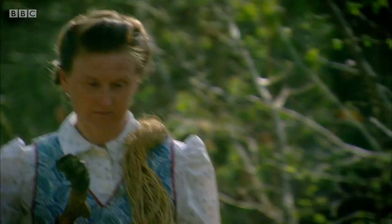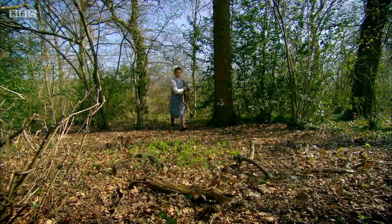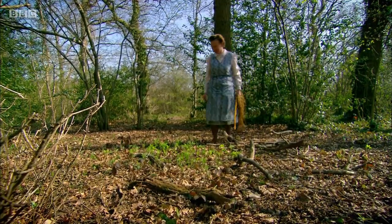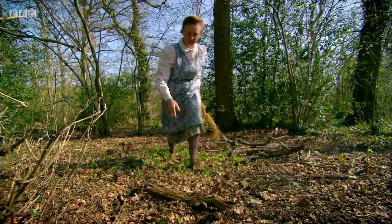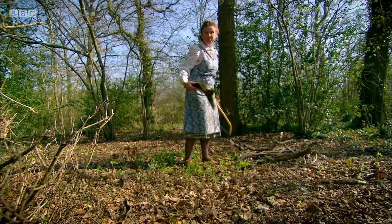Ruth's foraging for wood. With fuel in short supply, this was a crucial job in the early months of the year. Actually, finding woodland like this during the war, full of dead wood, would be rather a windfall. Nowadays, nobody touches all this fallen stick. They haven't got any use for it.